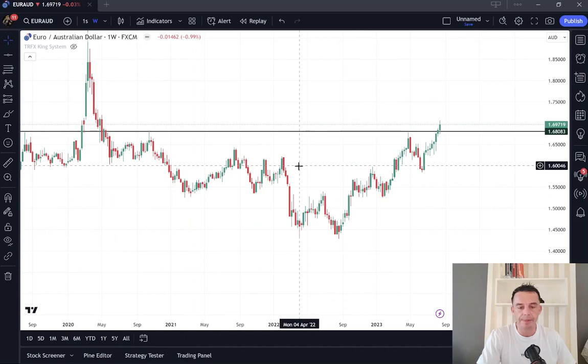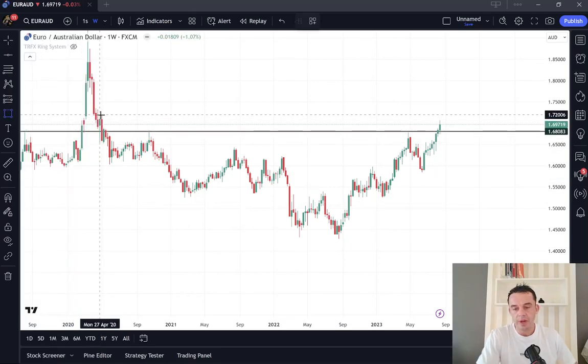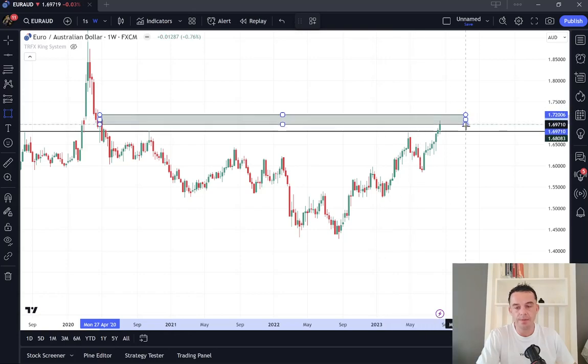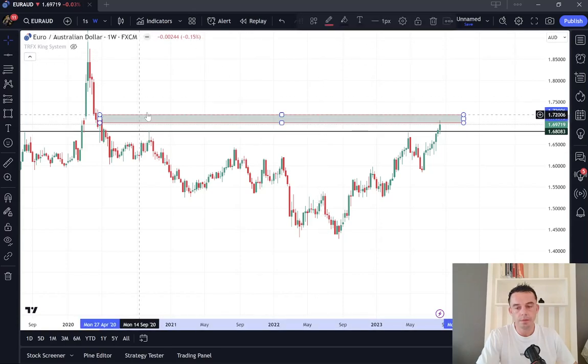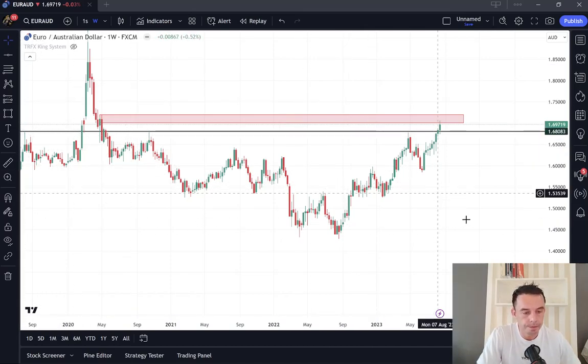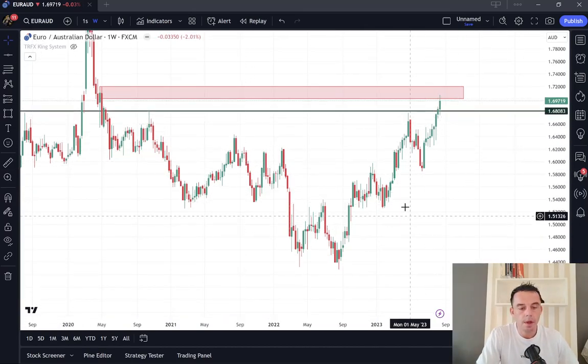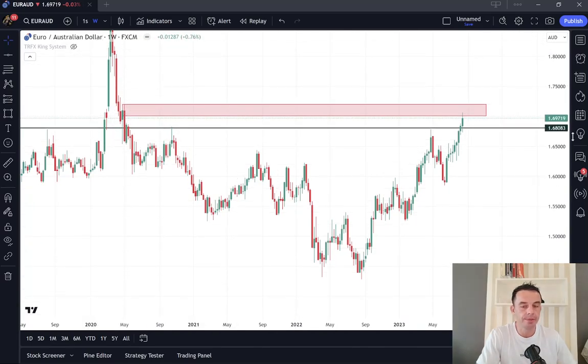What I do next is zoom into the weekly chart, and I want to start seeing what's happening on the weekly charts. We do have a weekly selling zone here. The reason why this is a selling zone is we've had this leg down here.